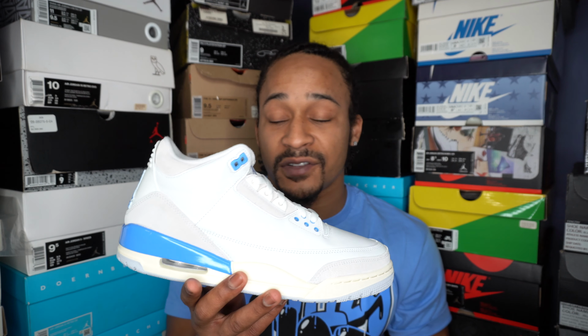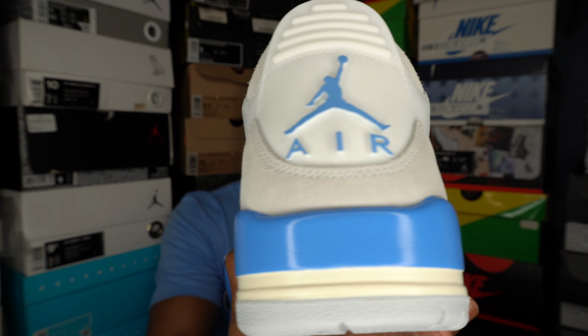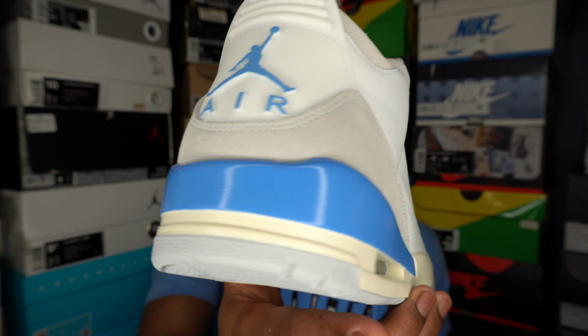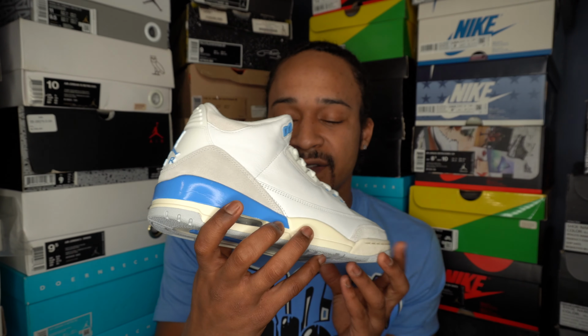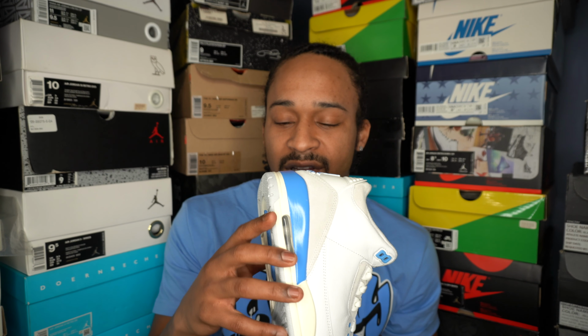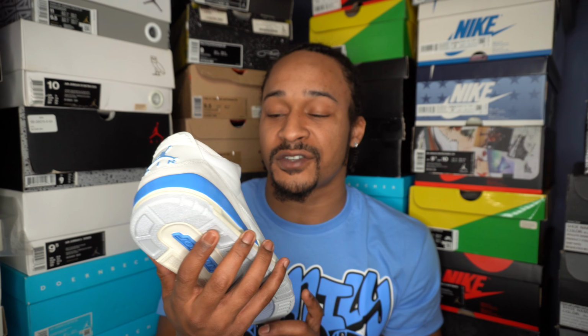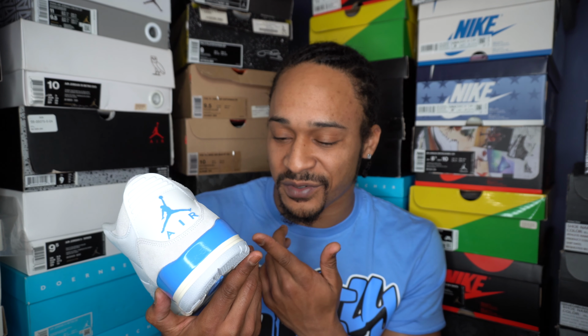On feet, I'd say they definitely look best from the back. Like I was saying, that slick look on the blue just goes too crazy. And I know earlier I mentioned that this is like a Carolina blue, about the same thing. Honestly, I gotta take that back because this actually is a little darker than Carolina blue. What made me realize it was that before I did this video, I put on a shirt that I wear with a lot of UNC stuff, and I saw that the blue was too dark, and I'm like, okay, Hydrogen blue is a little bit darker than UNC blue.